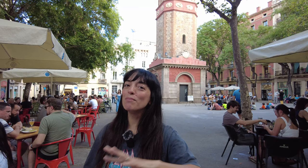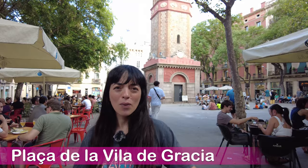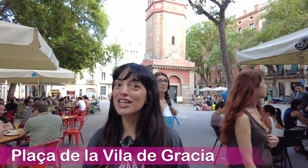Square in Gracia, which is called Villa de Gracia Square, Plaza de la Villa de Gracia. We have the singers, we have the people, we have a lot of noise, but this is Gracia, my friends, especially summer afternoons and during the weekends.